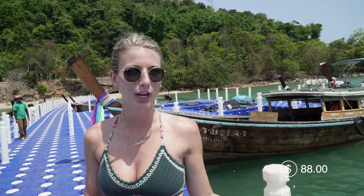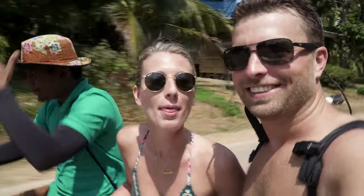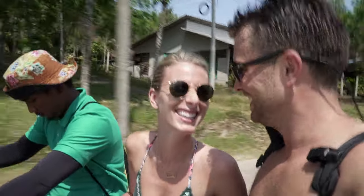So we just ended our tour. They bring us back to the little pier here. This is the pier where they keep all the long tail boats to go on the tours every day. So we're using the local transportation right now. It's like a little motorcycle with a cute little sidecar to fit a bunch of people, or like the moms with their little kids. A lot of locals use it to haul supplies around, but why not throw some tourists in there too?